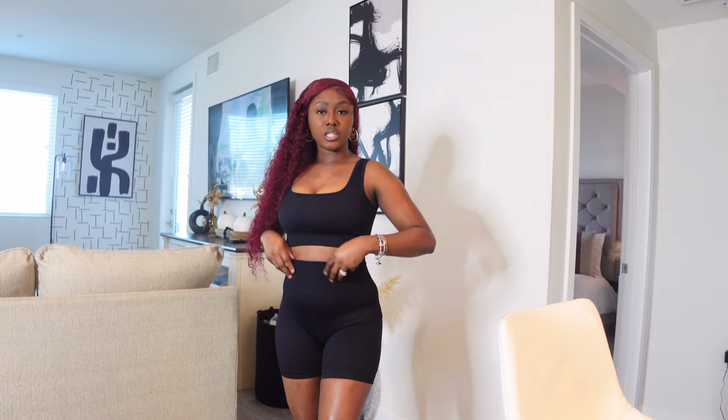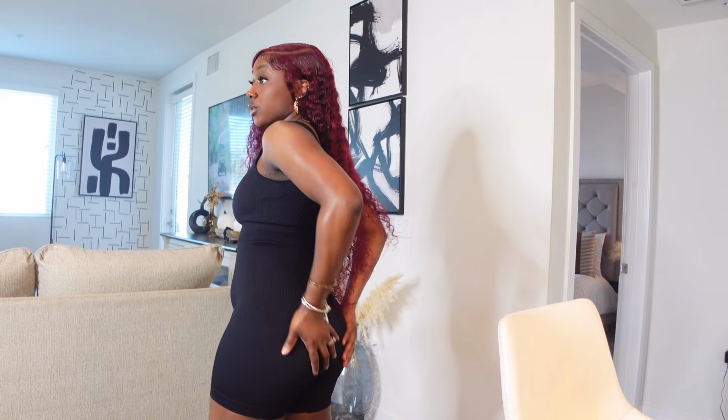Okay, so this is the outfit in the second variation. Like I said, it's a 4-piece set, so it comes with all four pieces for like $40-ish. And look at that, y'all. When I tell y'all the leggings are not see-through at all. Like, what color drawers I got on? I got on blue drawers. You cannot see my underwear through this. And it's the same way with the other set, the white one. I can be wearing pink drawers and you cannot see my drawers through the material, and it's super stretchy.